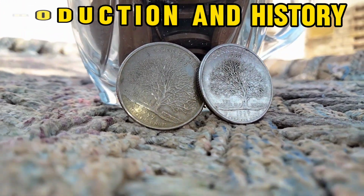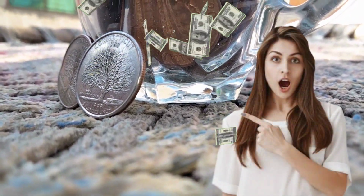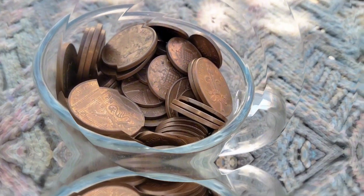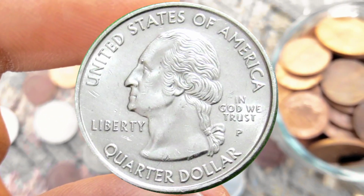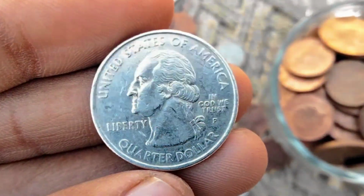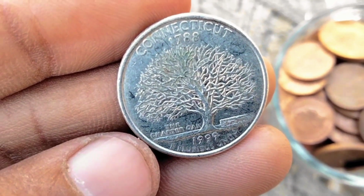Introduction and history: coin collecting, also known as numismatics, is a fascinating hobby that transcends time and connects enthusiasts to the rich history of civilizations. One of the most notable series in modern numismatics is the 50-state quarters program initiated by the United States Mint. Among these, the 1999 P Connecticut Quarter stands out with its depiction of the charter oak, a symbol of historical significance. In this essay, we will explore the broader world of coin collecting, the significance of state quarters, and the historical context of the charter oak.